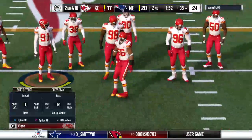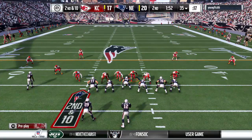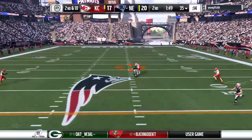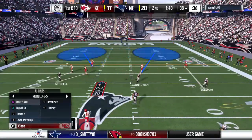So 2nd and 10 here. Brady to throw on 2nd down. And oh, look at the catch by Gronkowski. A very solid gain of 27.